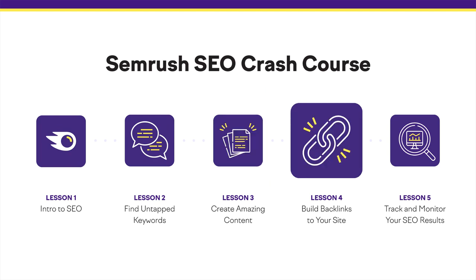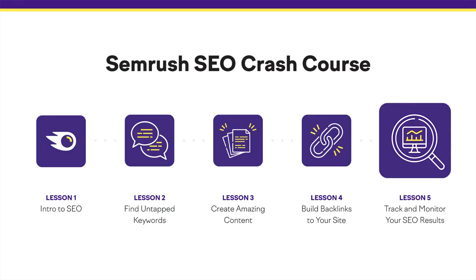And in lesson 4, we're gonna switch gears a little bit. This lesson is all about what might be the most important part of SEO: link building, including lots of actionable techniques that you can use right away. And in lesson 5, we'll wrap things up with a guide to tracking and monitoring. Now at this point, you've executed the key first steps to optimizing your site, and now it's time to track all this stuff to make sure that you're on the right track. Sound good? Great. Let's get started.